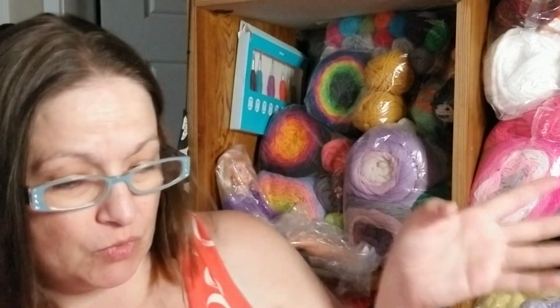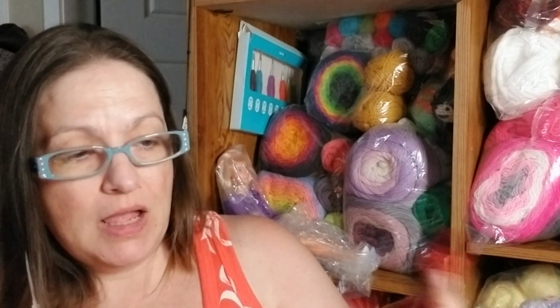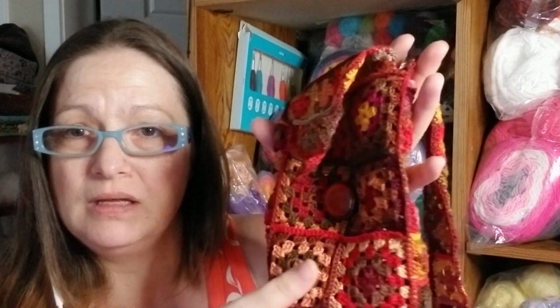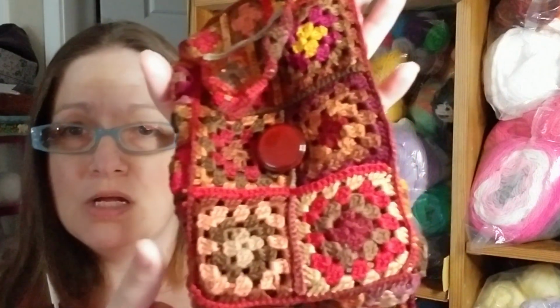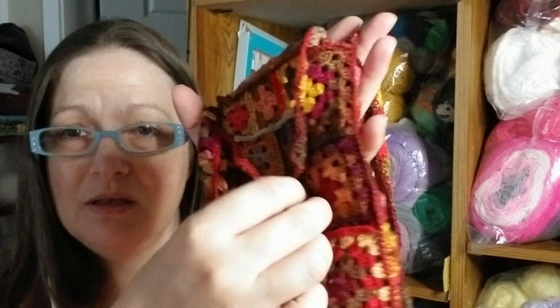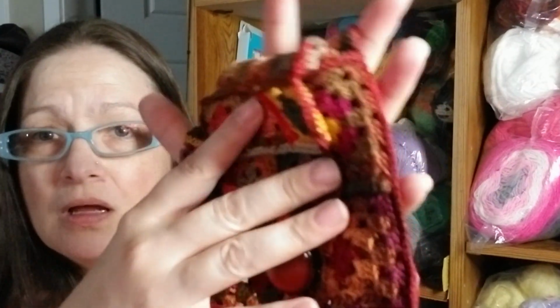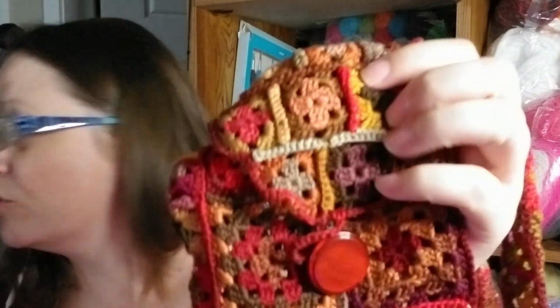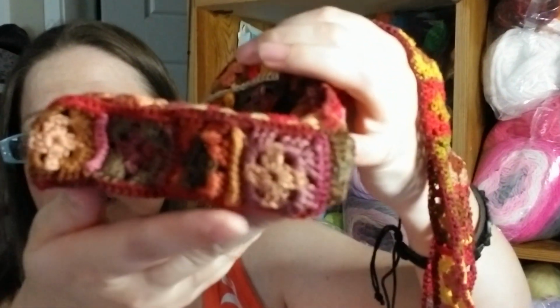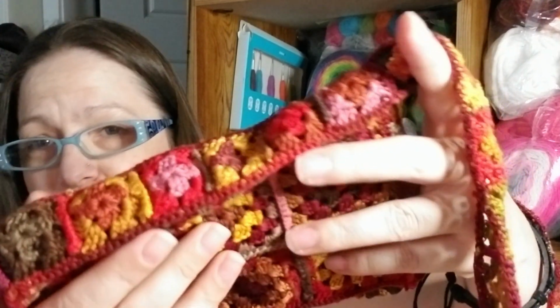Now my favorite that she's been working on, and this has been killing her eyes and her poor fingers and her wrist, is this little phone bag. This is for her phone, her glasses, and whatever else she needs to bring with her when she goes. She's not quite finished. She's most of the way there. She's making this out of little granny squares made out of embroidery floss. And the colors are just stunning. She's done an amazing job.